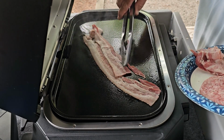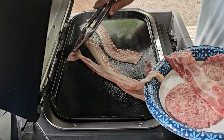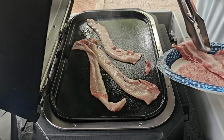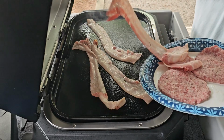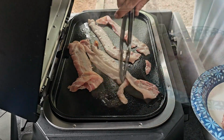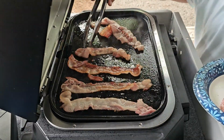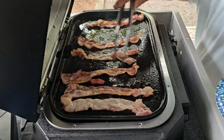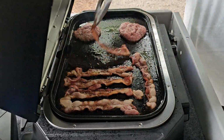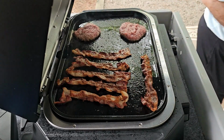Bacon. Those are stiff. I love it when the bacon is so thin it stretches out to be 3 feet long when you try and put it on the grill. Not. So far the Ninja Woodfire is doing great.